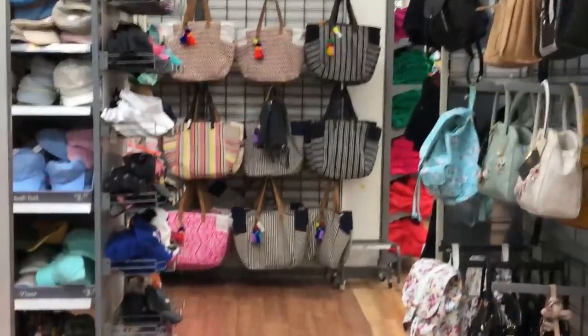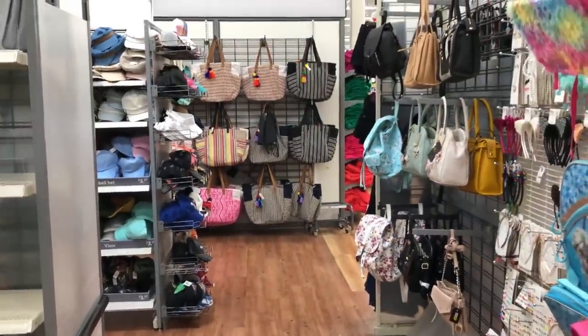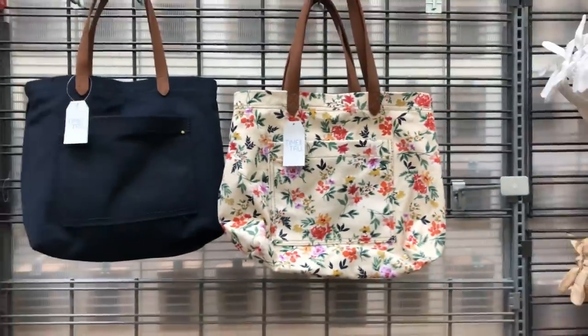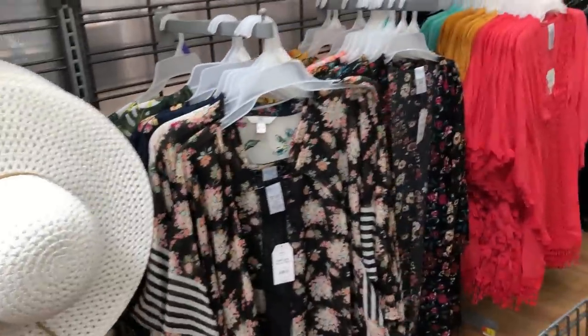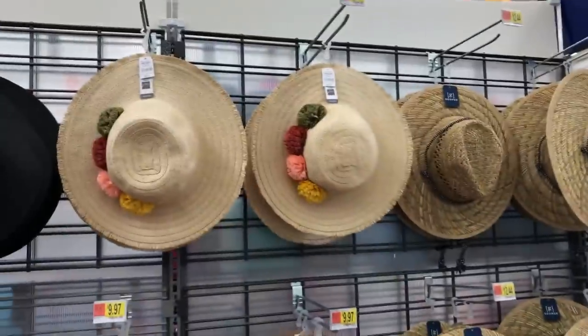Okay, so you see that bag right there on the bottom? I have that bag for the beach. Cute. This one's very nautical looking. Love it. Your girl's gonna need a hat, I'll tell you that much. There's always so much to look at. All right, which hat do we love? Oh, the little pom-poms.